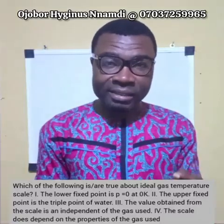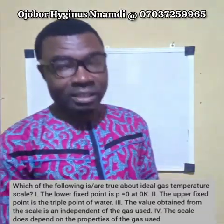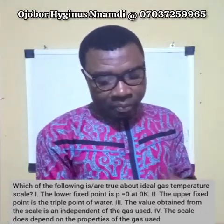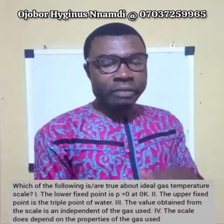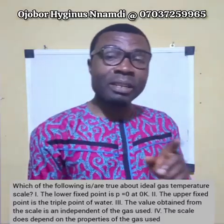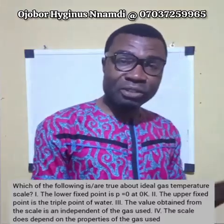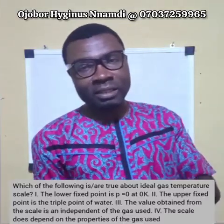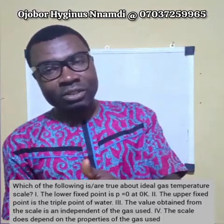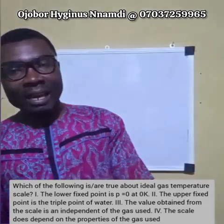So I is correct. I is also correct. So let's look at the last one, which is IV, that says the scale does depend on the property of the gas used. Of course, if the third one is correct, that is independent of the type of gas, then it does not depend on the property. If it depends on the property, then it is dependent on the type of gas. So since III is correct, IV is not correct. So the answer is I and III.